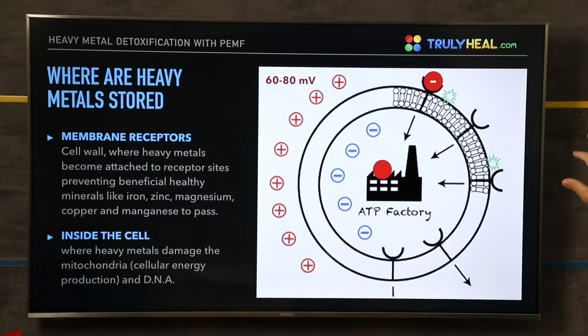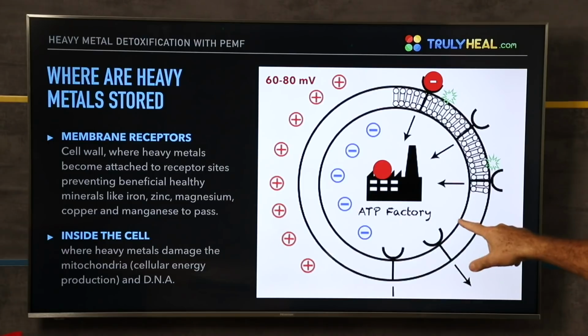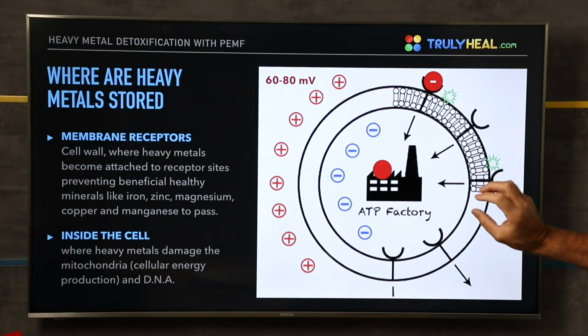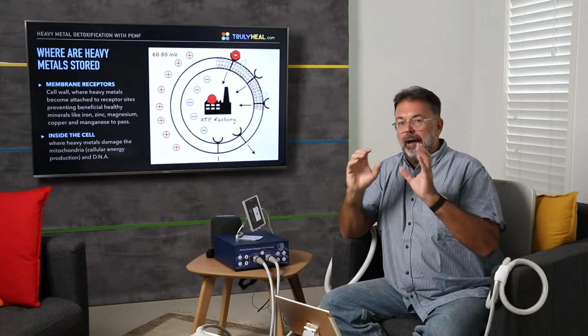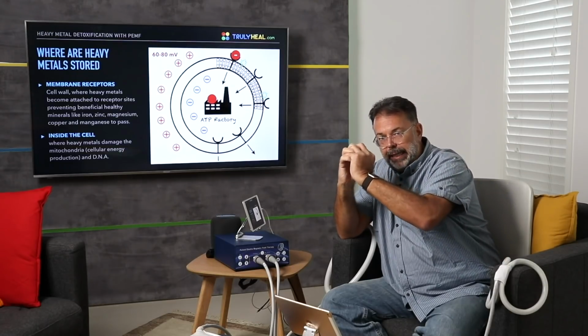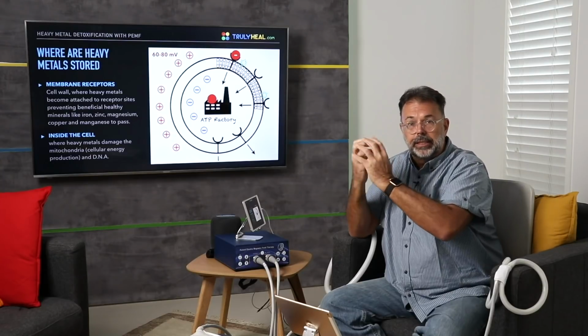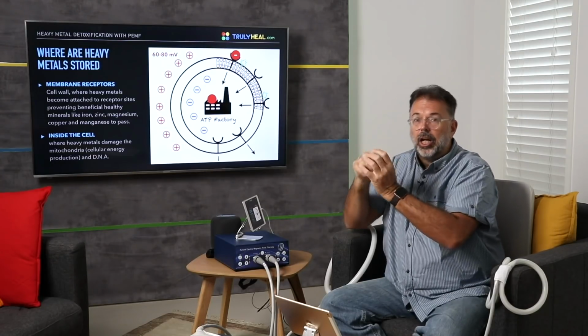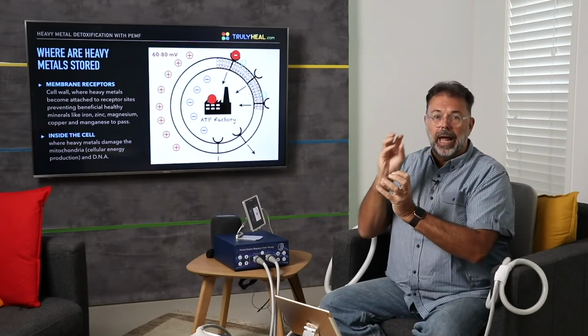And those membrane receptors are usually used for minerals like iron, zinc, magnesium, copper, manganese, and they block those, and then as soon as they sit there, none of the nutrients can get in. And this is really crucial. You have the heavy metal sitting on that membrane and blocks the nutrients from going in. And because it's charged, negative charge, to a cell which is not vibrant, it docks on and it sits there.